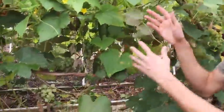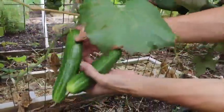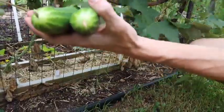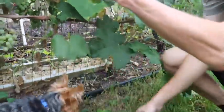It looks like we have a few cucumbers that are hiding under here too. So let's grab these fresh cukes. These look like the Socrates, one of my favorite ones. And I even see one up here. Actually two up here. What a gift. Whoops. So you can see we've got the cucumbers growing next to the grapes.